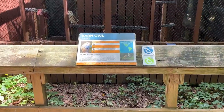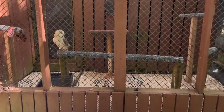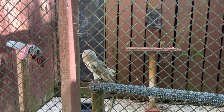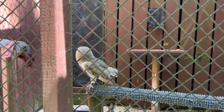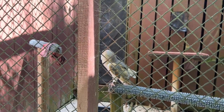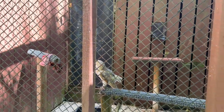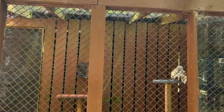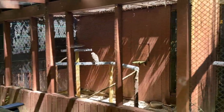Here we have barn owl. Wow, it's so small. Barn owl. Ooh. It's pretty. Oh, he's flying. Yeah, that's how they do. They're stuck in here. Okay, let's see who else we have.